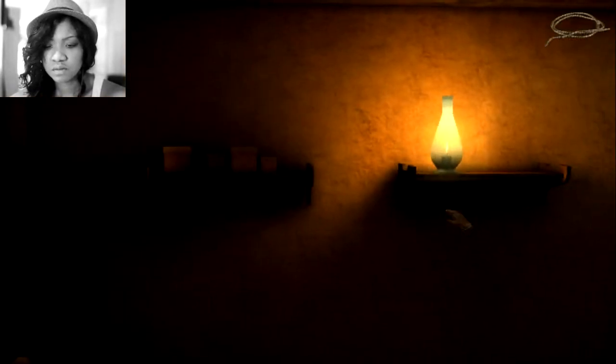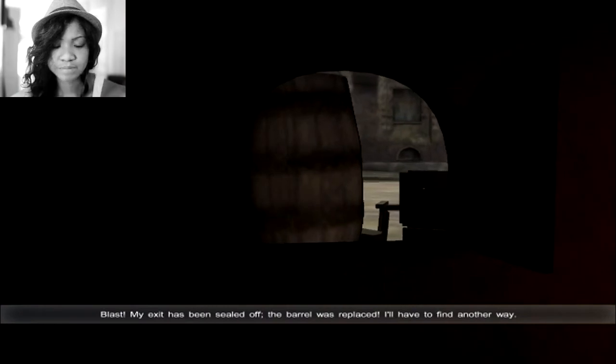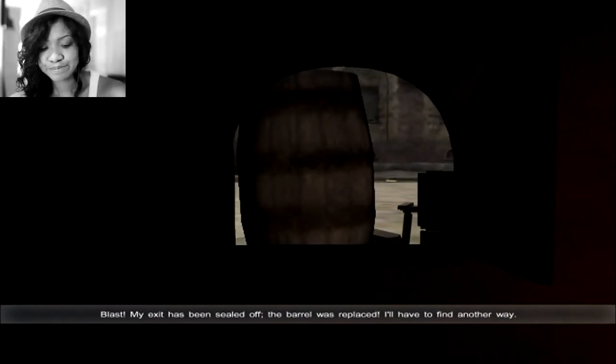I need something. What do you need? Let's try downstairs. Maybe we can find something very important to use. You know, I knew that was gonna have to come in handy for some reason. Blast! My exit has been sealed off. The barrel was replaced. You know what? I knew that. I'll have to find another way.